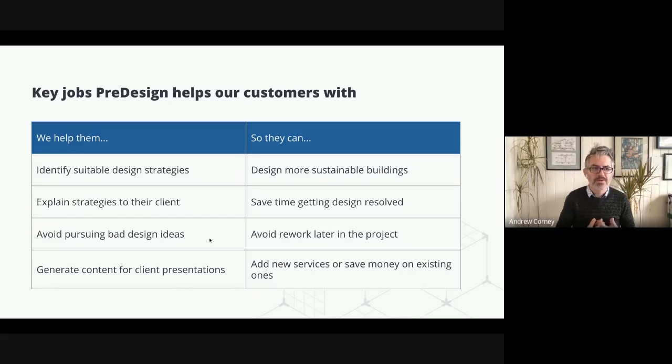Also, we've seen that a lot of customers get started on projects potentially with bad ideas and then have to backtrack on those ideas and change the design later. So we want to help people save money by potentially reducing the need to do rework later in the project as well. And some people are just looking for a way to add new services or to bring new content to their client presentations. And we think PreDesign is going to give people a way to add services or at the very least save money on existing services. So this is how we're hoping to help our customers, and you'll see more in the demo.